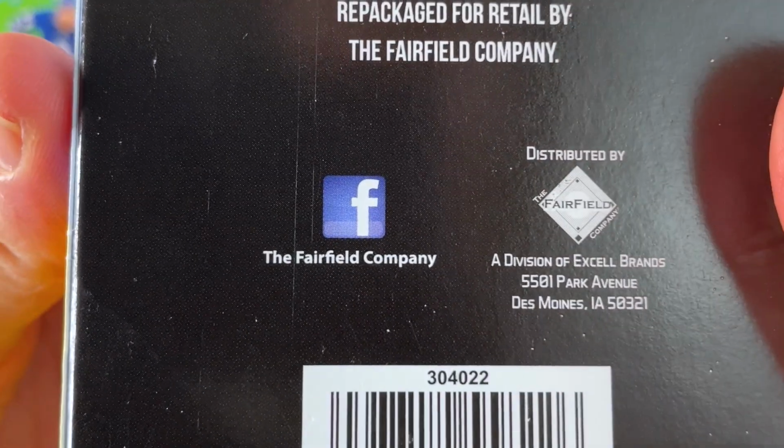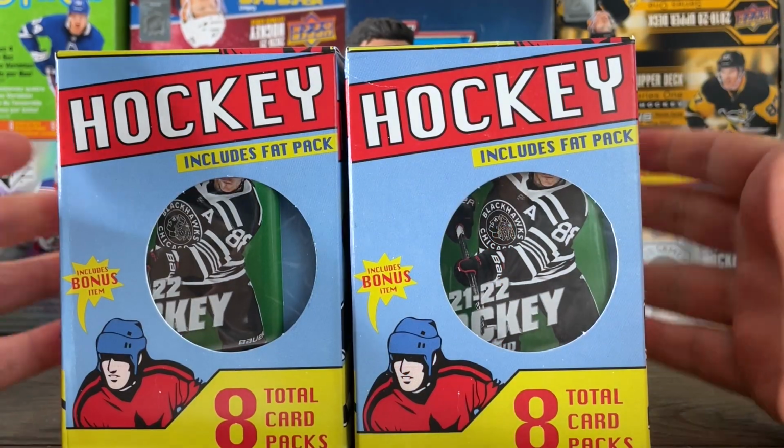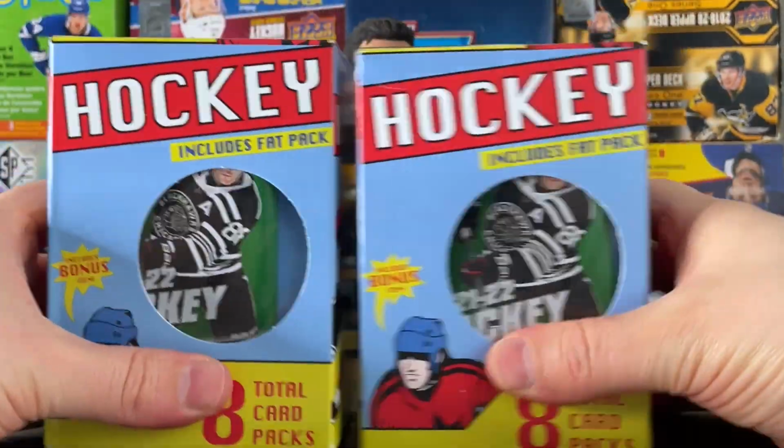Who? Couldn't find too much about them online other than this very irate customer on Reddit. "Please do not buy from the Fairfield company. They reseal packs. Scam warning." Let's be real. It's probably true. There's literally no information about the packs in here.